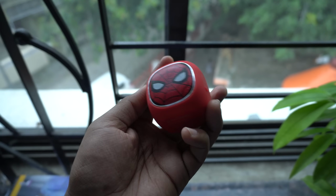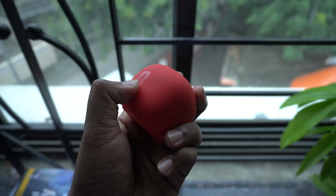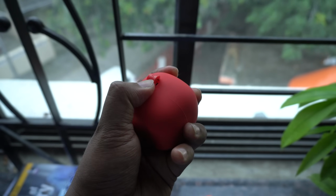Another thing is this small Spider-Man speaker. This is a normal speaker, nothing special. I got it as a gift from my friends during my birthday, so I sometimes play songs over here using this. And lastly, the biggest thing which I have not talked about yet is the monitor.